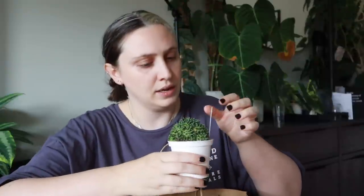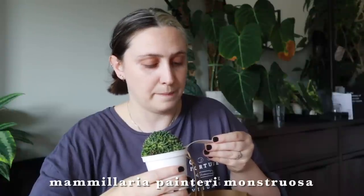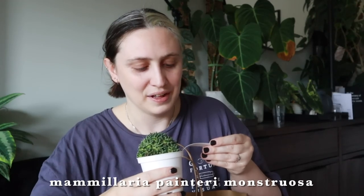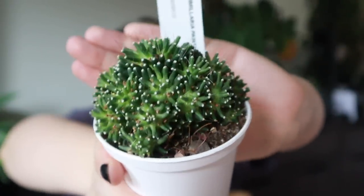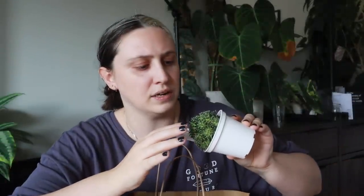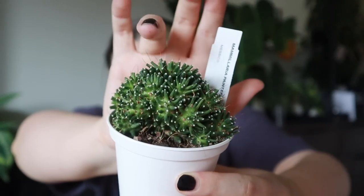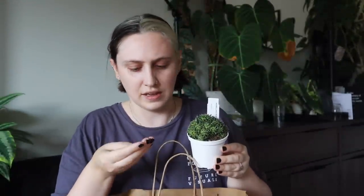Whoa, whoa, whoa. This is completely different. Like a whole different type of thing. This is a Mammillaria painteri Monstrosa. And it looks like a sea anemone to me. I feel like cacti remind me of stuff that goes under the sea. And these ones have hair-like spines, which I feel are gonna be much more lethal than the thick spines that the other ones have had. This is just so strange and otherworldly, or underwaterly.